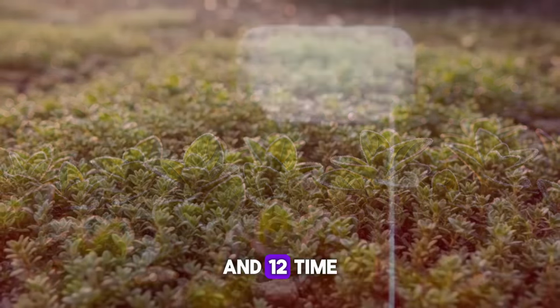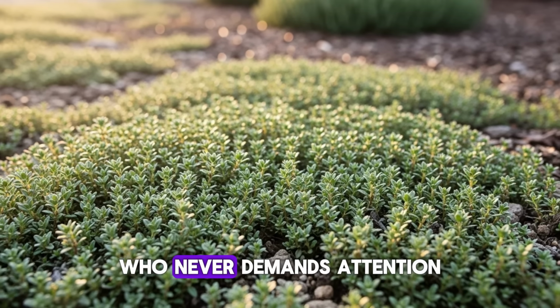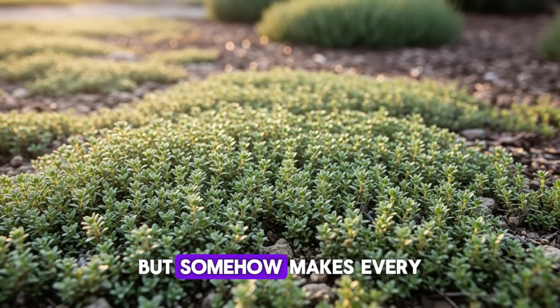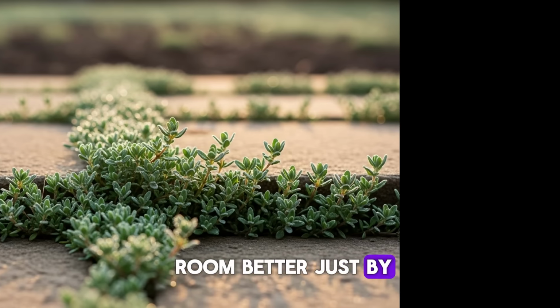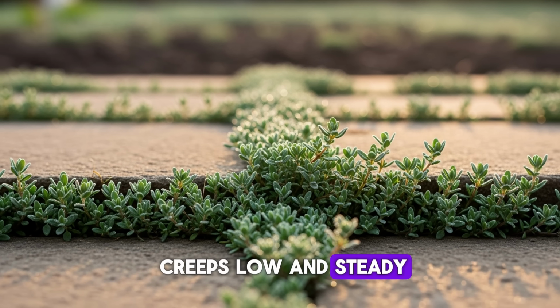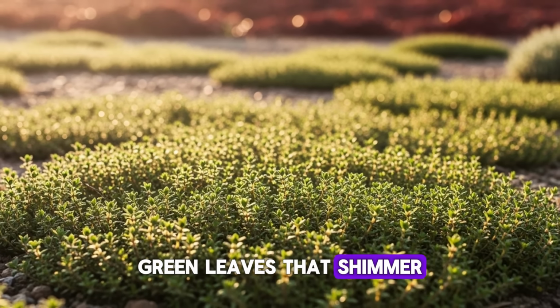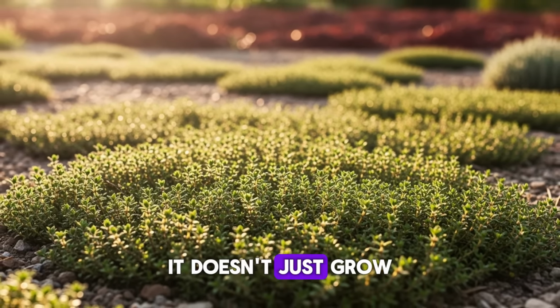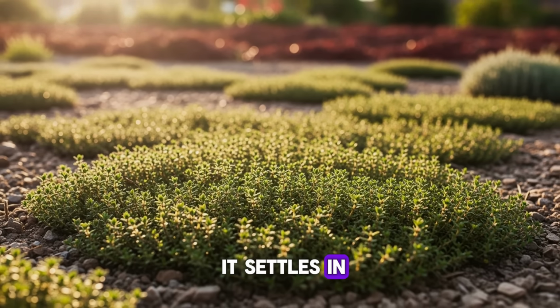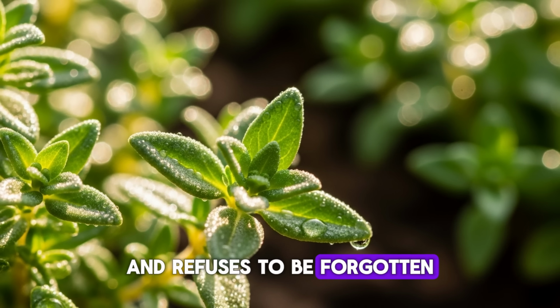Plant 12. Thyme. Thyme is like that soft-spoken friend who never demands attention but somehow makes every room better just by being there. In the garden, it creeps low and steady, weaving through cracks, corners, and edges, filling every gap with tiny green leaves that shimmer under the sun. It doesn't just grow. It settles in, becomes part of the landscape, and refuses to be forgotten.